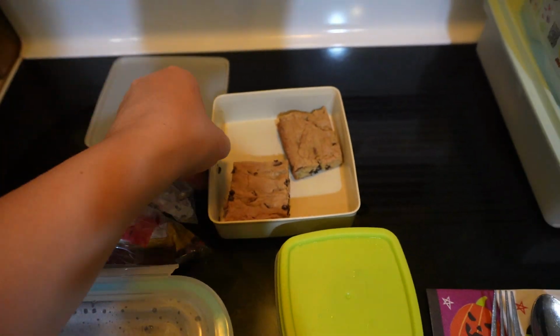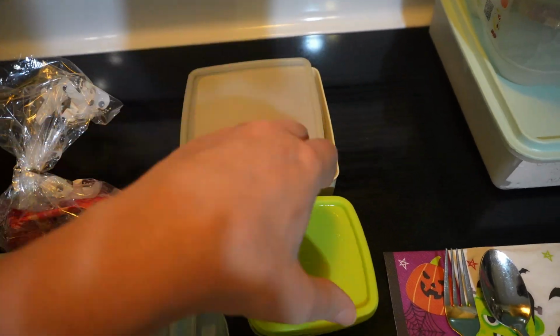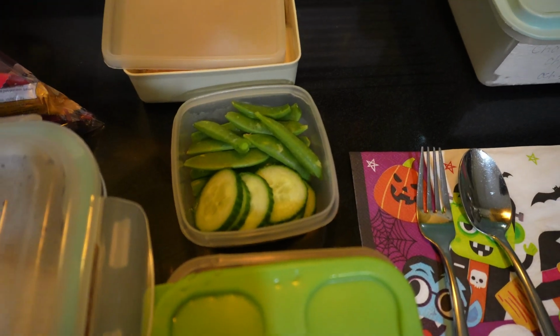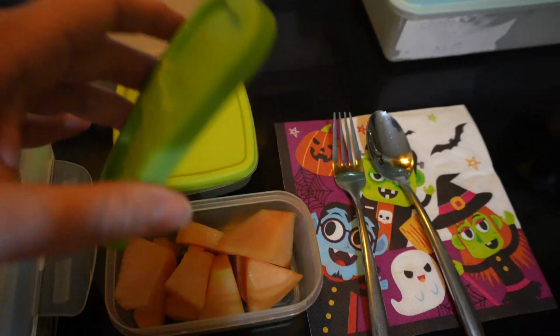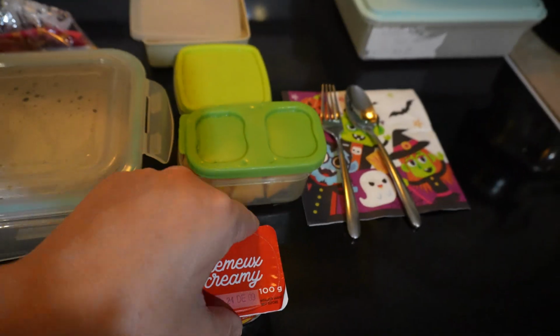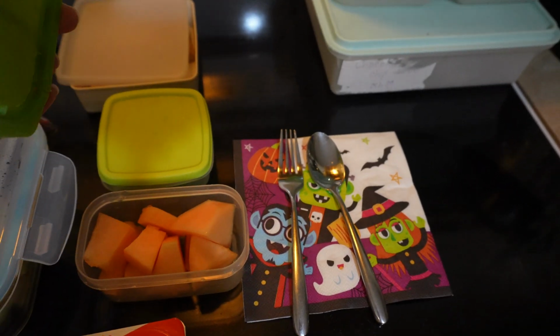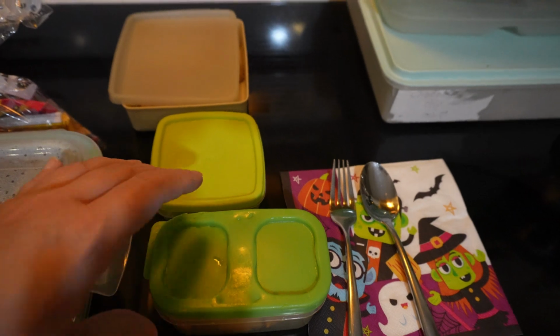I made some chocolate chip blondies this afternoon, so I put 2 in there to have with his coffee. I'm also sending him with some cucumbers and some sugar snap peas. He has some cantaloupe, and I'm also sending him with 1 yogurt and a spoon for his yogurt, and then I always send a fork for his fruit so he doesn't have to eat it with his bare hands.